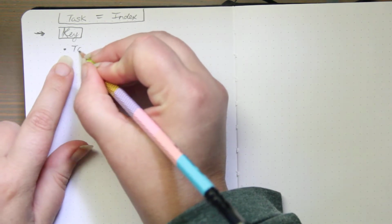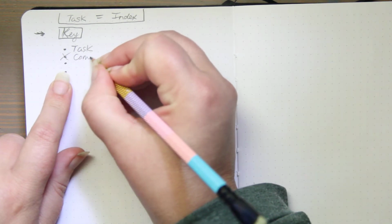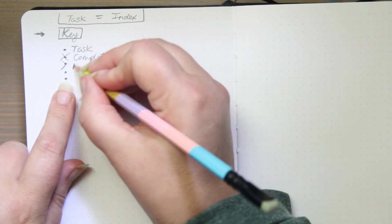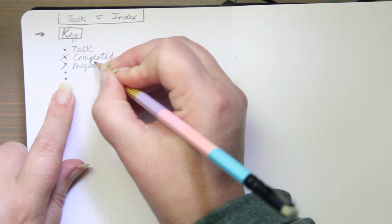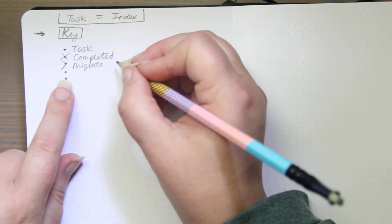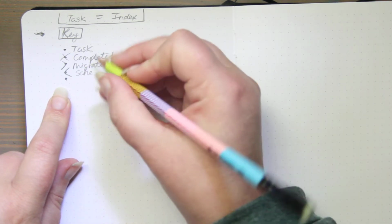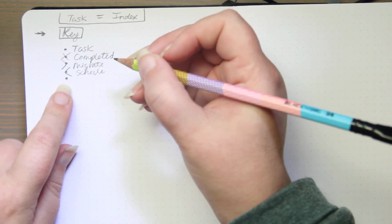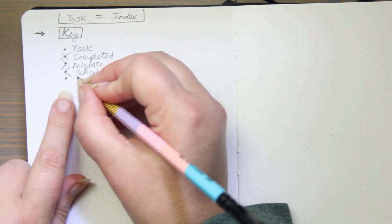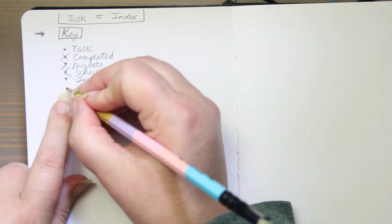So a task would be just a dot. When you complete it, you cross it through. I'm going to try and write quickly. If you migrate your task, it's an arrow that goes this way, and that means that you didn't finish it, so it's moving to a different time. If you need to schedule or reschedule something, you can do this type of arrow. If it becomes irrelevant and it's no longer necessary, you cross through there.